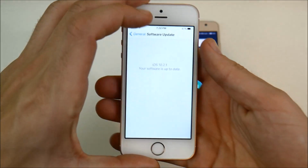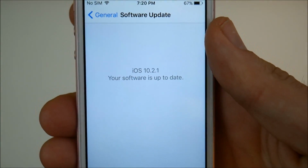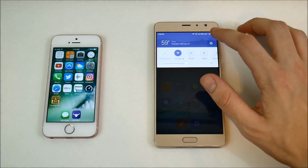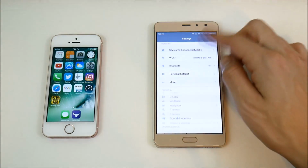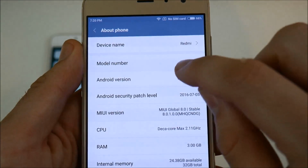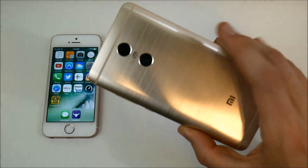So let's go ahead and confirm the software. Here on the SE, you can see I am running iOS 10.2.1 for the iPhone, and over here on the Xiaomi Redmi Pro, we are running Android version 6.0.0, just 6.0. That's Marshmallow here on the Xiaomi Redmi Pro.